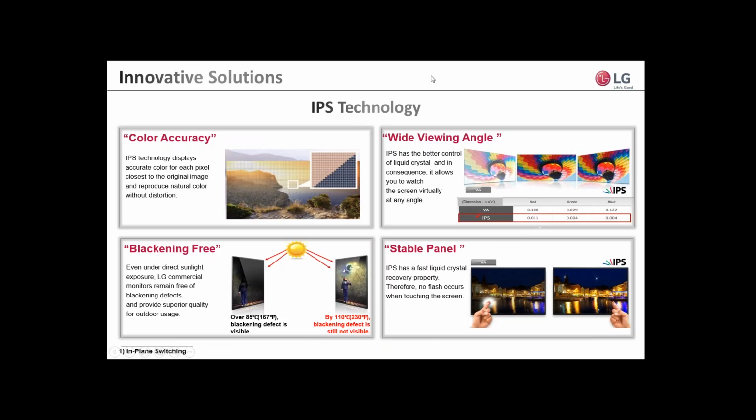All right. So now diving into our IPS technology, hopefully when I talk about IPS technology, this is nothing new to any of you. Our IPS technology is actually included in all of our large format displays, our small format displays, that's our desktop monitors, and even in our smartphones.